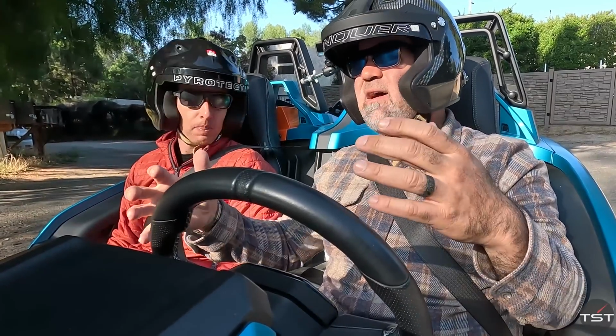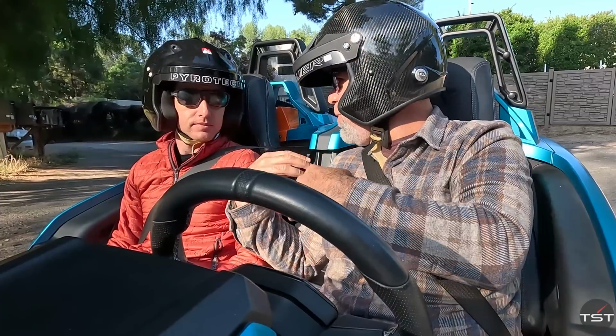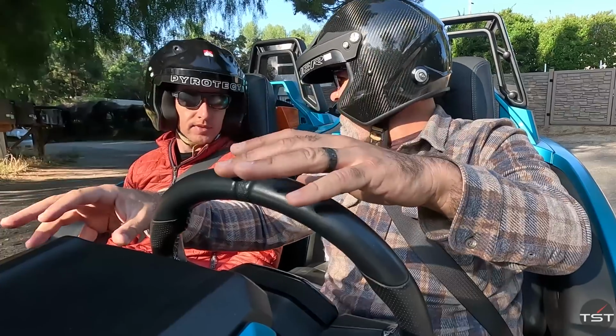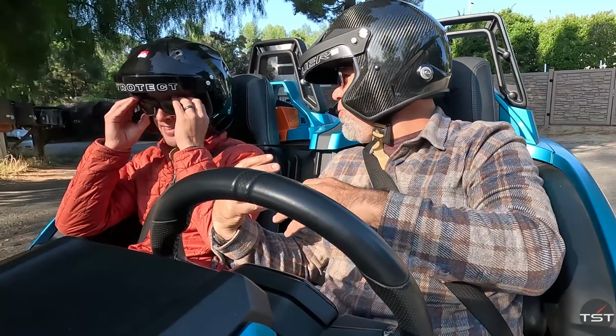Right, and it's weird to have all this power going to the rear wheels and having so much control over the front wheels and so little control over the back.